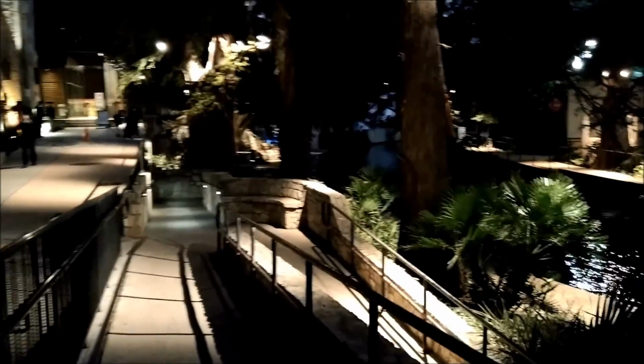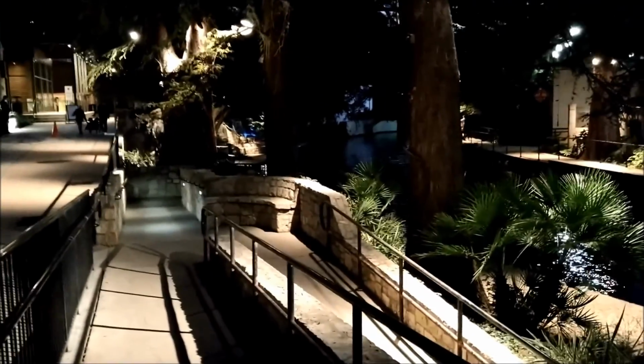Something surreal about walking through this space. See how important this Riverwalk is for the town. I mean, here you've got two people. Barely see them because it's dark.